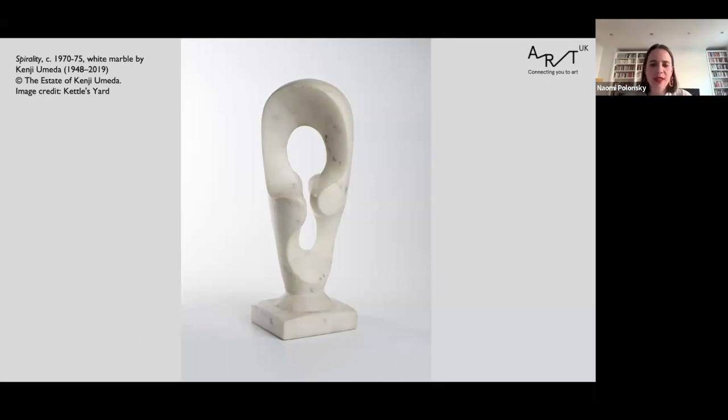And the sculpture's title, Spirality, connects to various different spiral forms, which we've already seen at Kettle's Yard. And it has this name because of the spiral that emerges from the contours of the carved marble, but also because this is a sculpture that should be seen in the round. And I like to think that viewers themselves start to create a spiral with their bodies while looking at the sculpture from different angles.